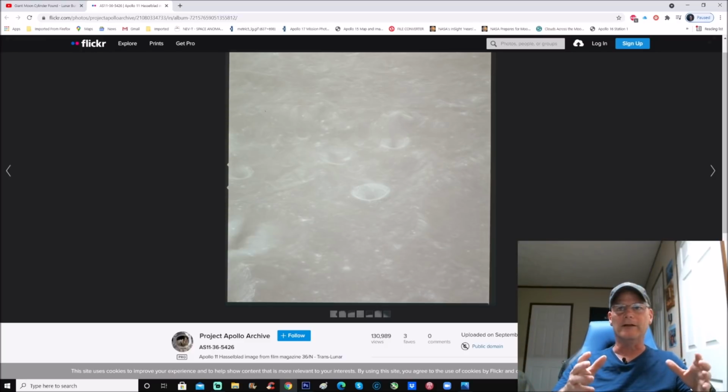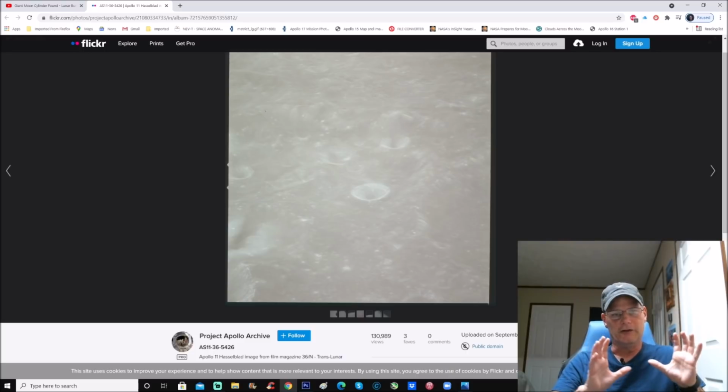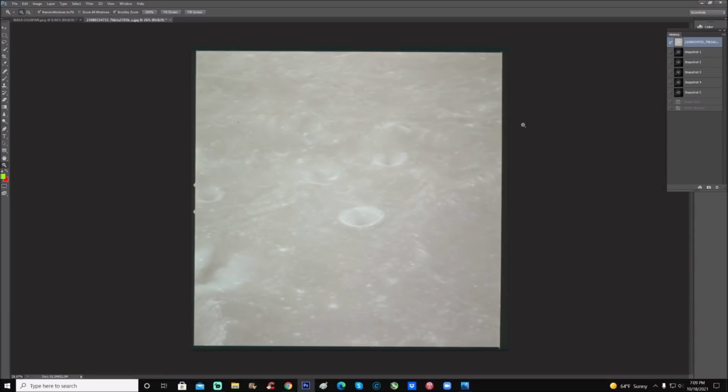You can bring down the brightness, bring up some of the contrast, so you can see the objects that they're trying to hide. Let's just jump right into it. All right, here's the photo right here, and I made it much larger, and you're going to see that in a minute. Now, let's go ahead and just jump right into the third enhancement.